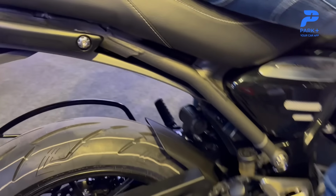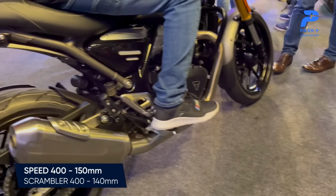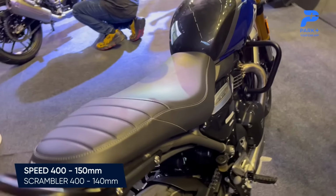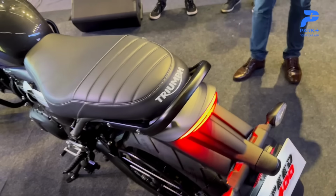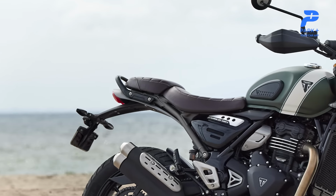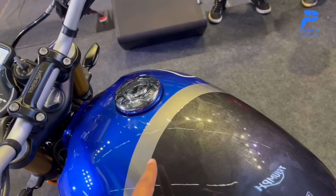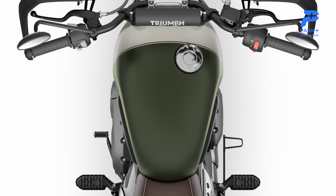For the front section, again, a monoshock at the rear. The Speed gets a travel of 150 mm for both ends. On the Scrambler, it's 140 and 130 mm. Now, for the Speed 400, it's a single seat setup. The Scrambler gets a two-piece setup. Here's the tank. It's 13 liters with an offset fuel lid.